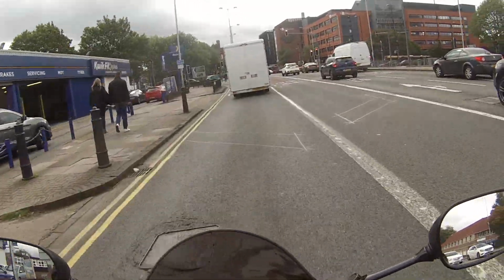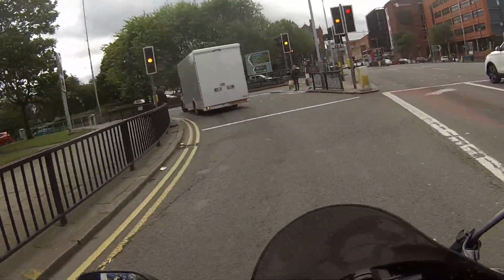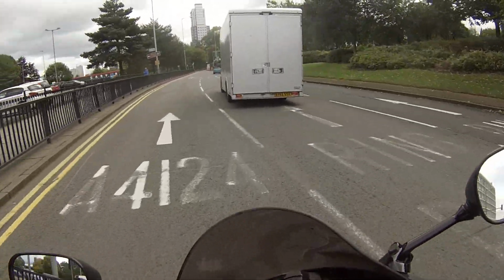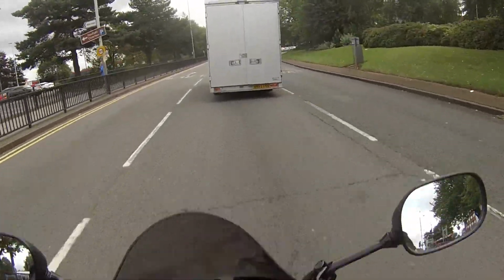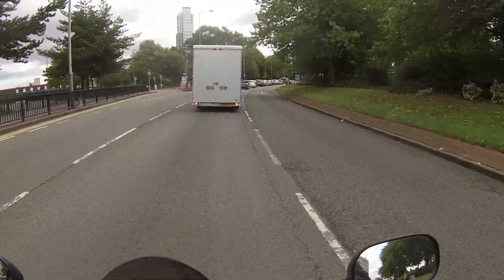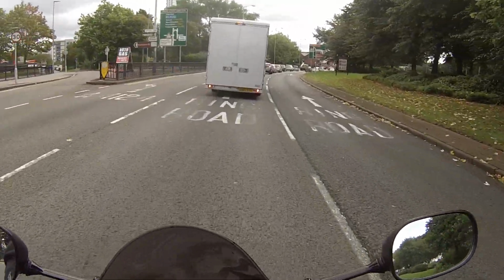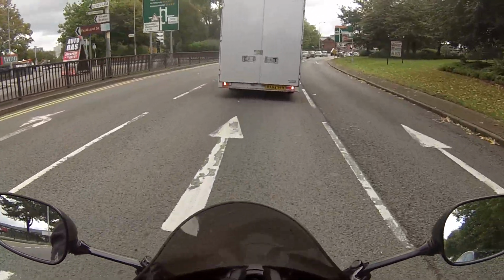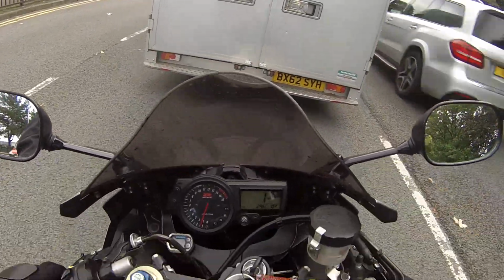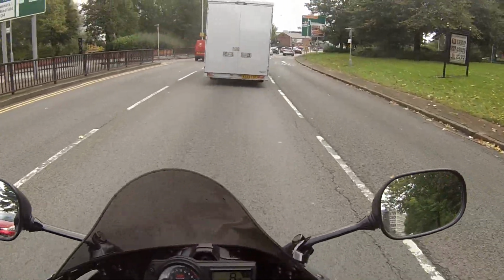Well, good afternoon everyone, F750 here out in the GSXR again. Just coming into the town of Wolverhampton, city of Wolverhampton now, as they like to call it. And what are we doing here on this busy Saturday match day, shopping day? Well, I'm going for a test ride. Something completely different.